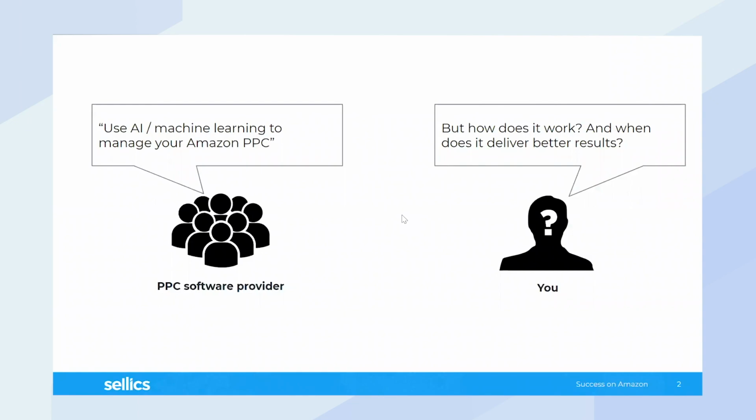I think that over the past 12 to 18 months, there have been a lot of PPC software providers that have been shouting very loudly that you should use AI or machine learning to manage your Amazon PPC. And my perception is at this point that many of the sellers that we talk to, they don't know how AI works, and they don't know when it does deliver better results, right? And so this is the answer that we want to provide today. So today it is about giving you more clarity on how those machine learning solutions or machine learning algorithms work and how they can improve your PPC performance.